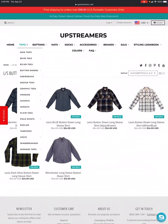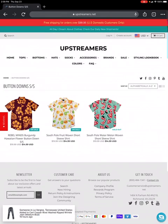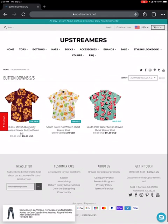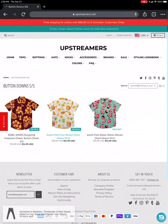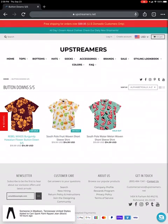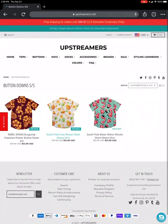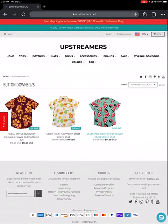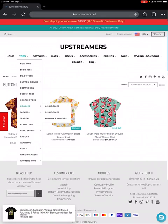So let's take a look at our short sleeve button downs. Then we have a few items, and they're very nice for the end of spring, beginning of fall. As you can see, we have 3 on sale. 1 is sold out, and our South Pole fruit woven shirt is one that I really like. It's very popular. And another short sleeve is the Rebel Mods. You can see the front and back when you click on it, as well as the watermelon style from South Pole.